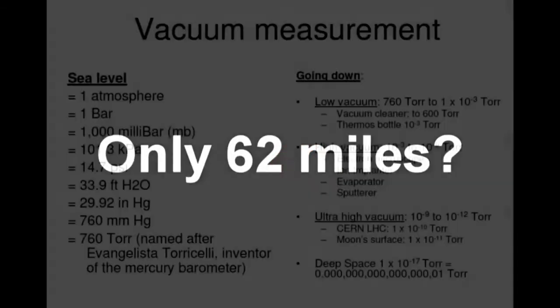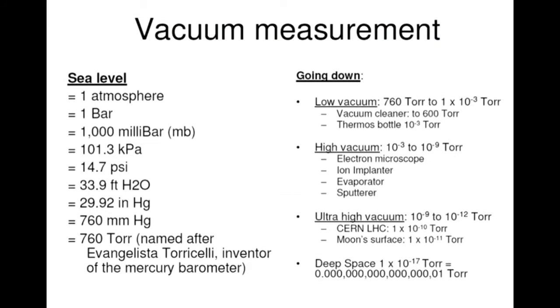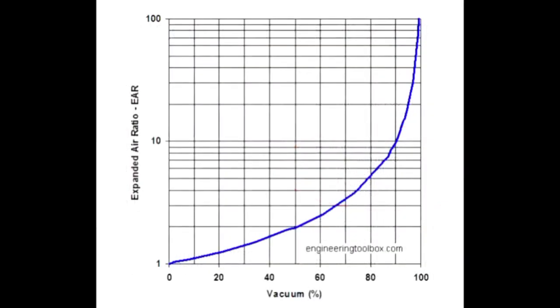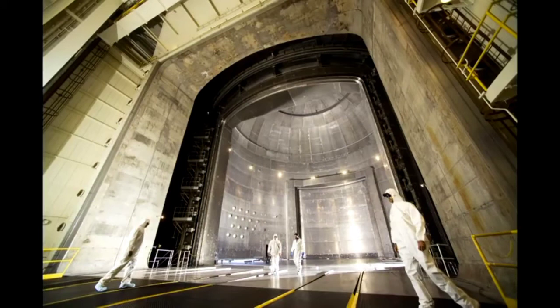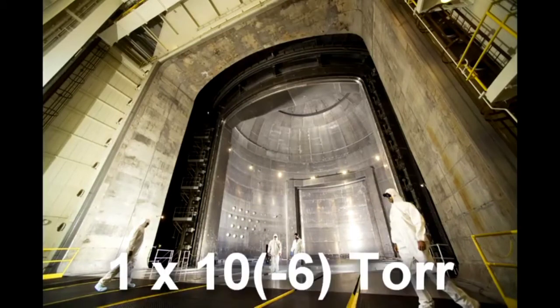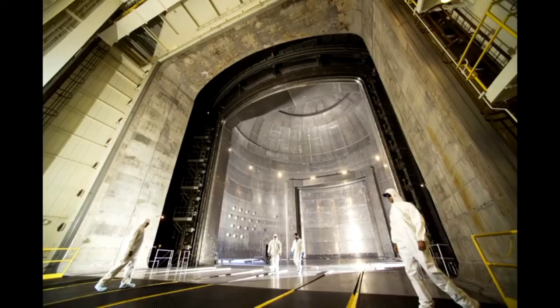From 10 to the negative 3 torr to 10 to the negative 9 torr is classified as a quote-unquote high vacuum. And the scale is not linear, it's exponential or even logarithmic. The largest and most powerful vacuum chamber in the world is located at NASA's Glenn Research Center in Sandusky, Ohio. According to NASA, their massive vacuum chamber has the capability to reduce the air pressure down to 10 to the negative 6 torr, which is 1,000 times stronger of a vacuum than 10 to the minus 3 torr at the Kármán line.